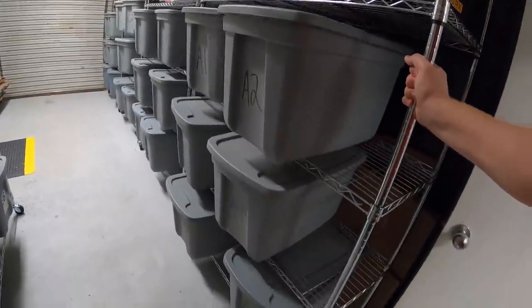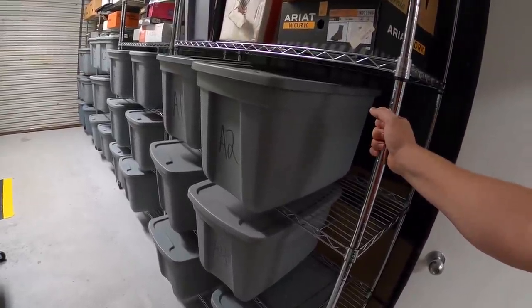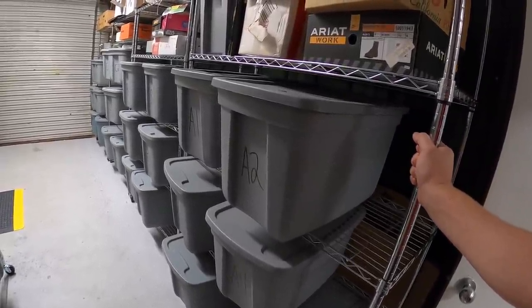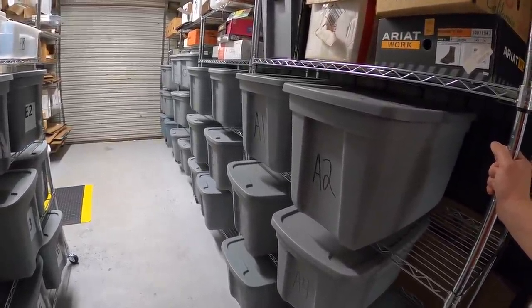I've shown you guys these rolling racks before. I love these because I'm constantly having to move stuff around. And I invested in these a few years back and they've just been excellent. I haven't found a good price online for them. But if you go to your local Lowe's, Home Depot, something like that, for the most part, they've got them, and they run about $100 each.